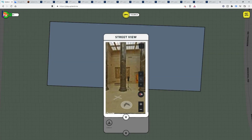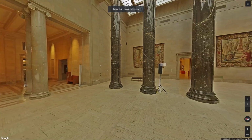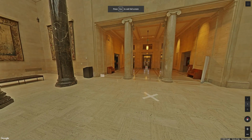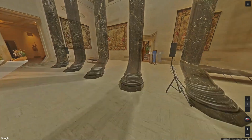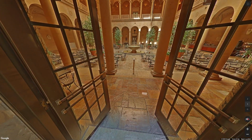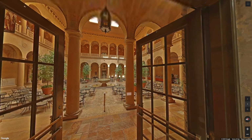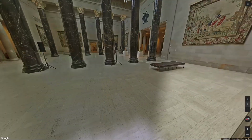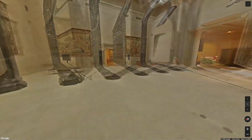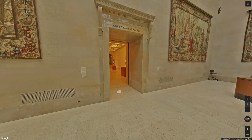Okay, let's take a look here. We'll go to... Whoa, no way, you can actually go through here? Oh, this is cool. Hang on, what's over here? No way. Okay, you can't go in the room, but how neat. Look at this place, man. This must be like the dining hall area or something like that. What about over here? Let's go over here.